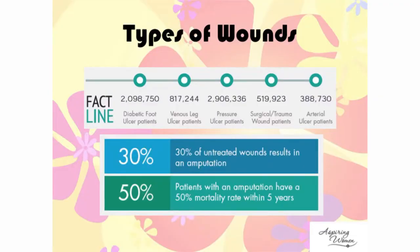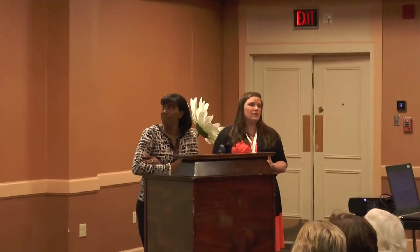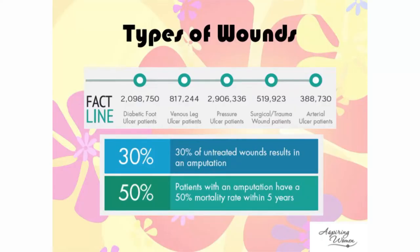So we're going to go through a few more of the types of wounds a little more in depth. Just to give you some statistics on how common these are, diabetic foot ulcer patients, over 2 million a year. So there's a lot of diabetics. We talked about that a little bit earlier, but 2 million plus a year will experience a diabetic foot ulcer. Over 800,000 venous ulcers a year, nearly 3 million pressure ulcers.